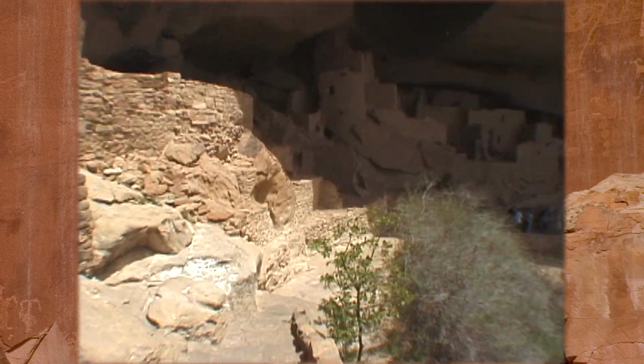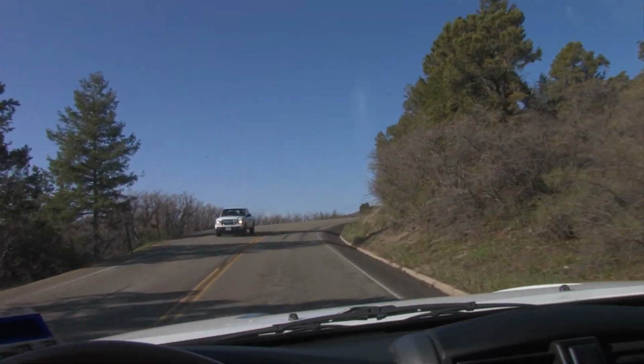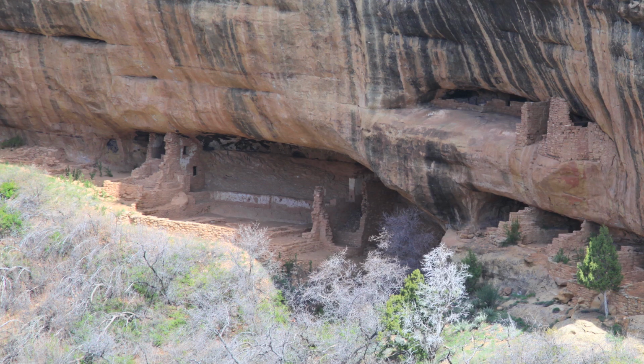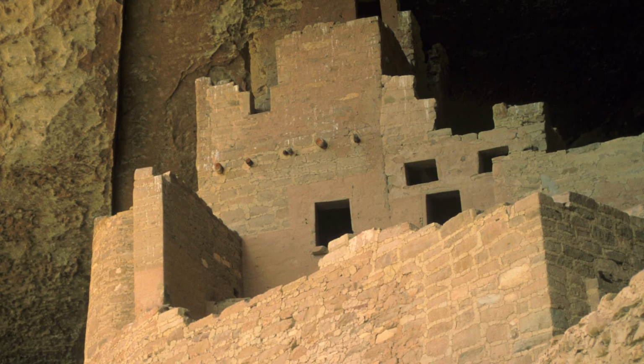The tour is only about 45 minutes long, but it can be hot, so it's a good idea to bring some water. You can drive the loop road and stop along the way to look at the sites at the well-marked viewpoints, as well as take a tour in the same day. I stayed for a weekend, and there's still much more I'd like to see and do.